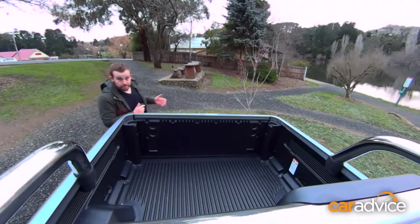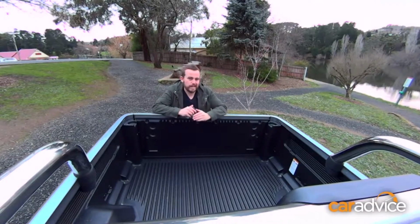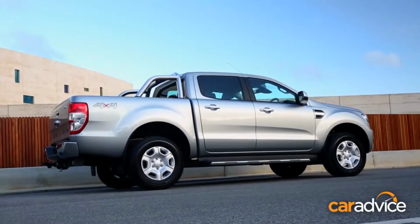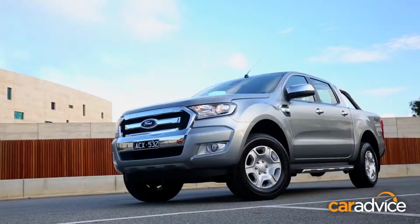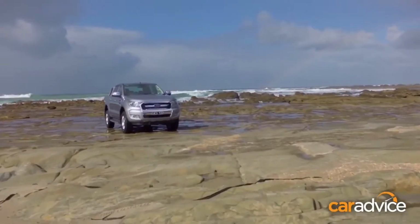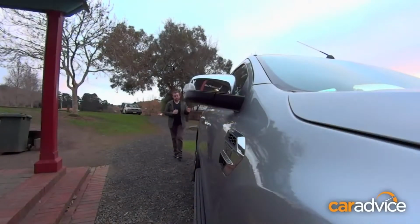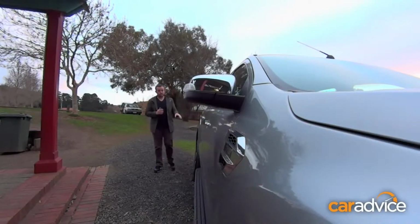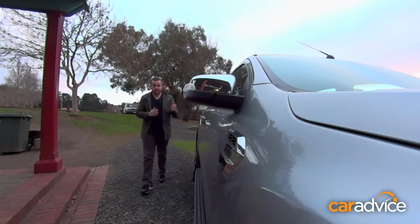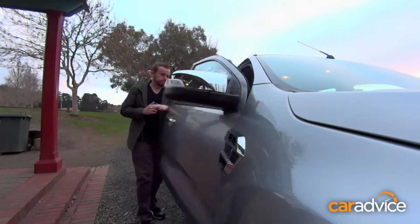At the business end, the dual cab Ranger's tray remains one of the best in the class in terms of length and width. The payload of the XLT is rated at 970 kilos, which is pretty good, and it has towing rated at 3.5 tonnes, which is equal to the best in the class. That's all well and good, but there are some Ranger buyers who won't use the tray that heavily. So it's more important to see what the changes have been inside the cabin.